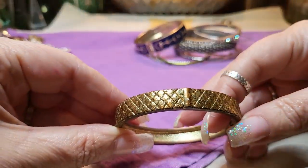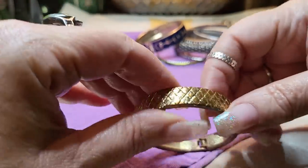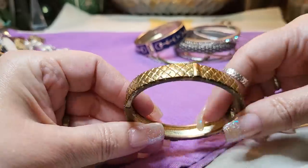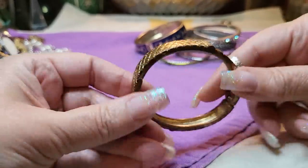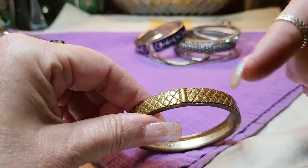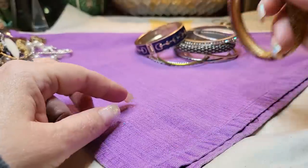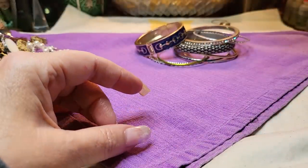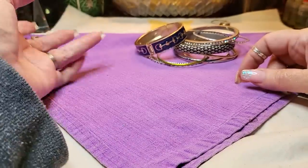This one is a Clamper. Now this was gold tone, but you can tell the gold is coming off of it. So I'm going to put that in a craft lot. Maybe somebody can use their pin to fix it, and there's no name on it. So craft lot, which I usually just put the craft next to me because Cheryl usually takes most of the craft pieces.